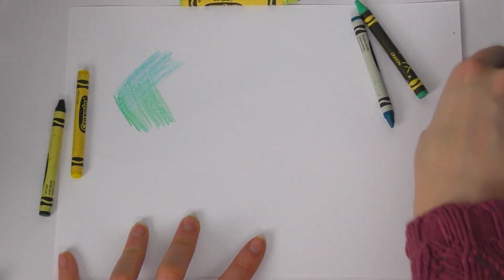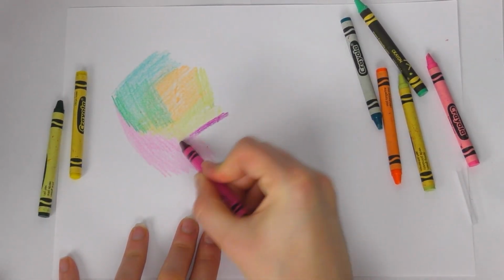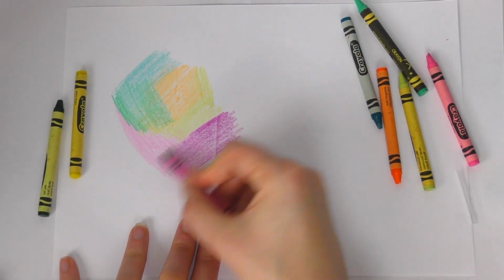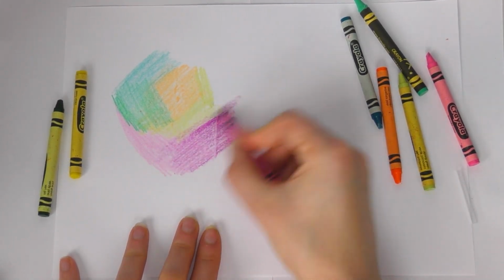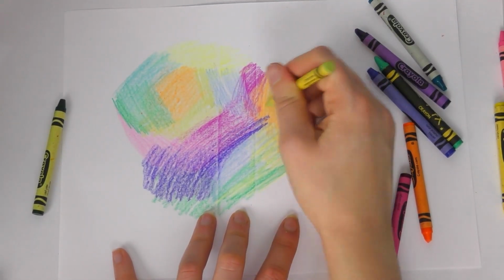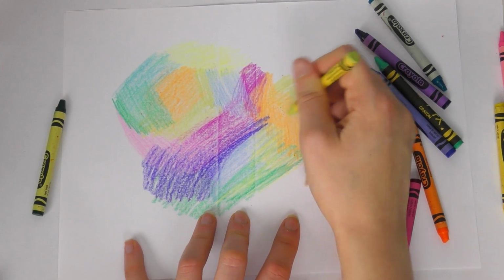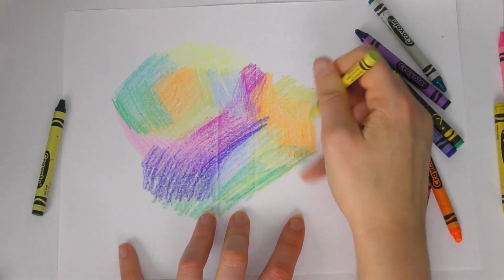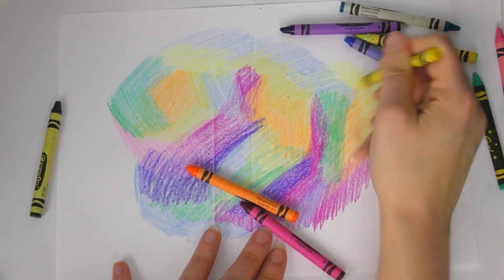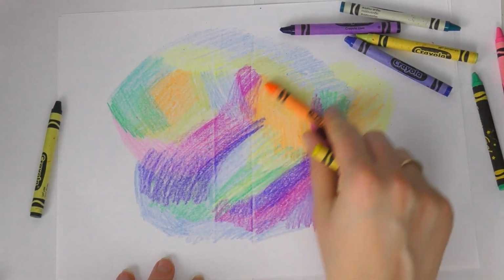It doesn't matter about being too neat here. The idea is to just get lots of colours down on the page. You don't even have to blend them very much, but it's totally up to you. Crayons work best for this, and if you have bigger crayons than I've got you can put them on their side so you can cover a bigger area quicker. And I'm just adding different colours one at a time, just adding lots of colours and making the page as colourful as possible.